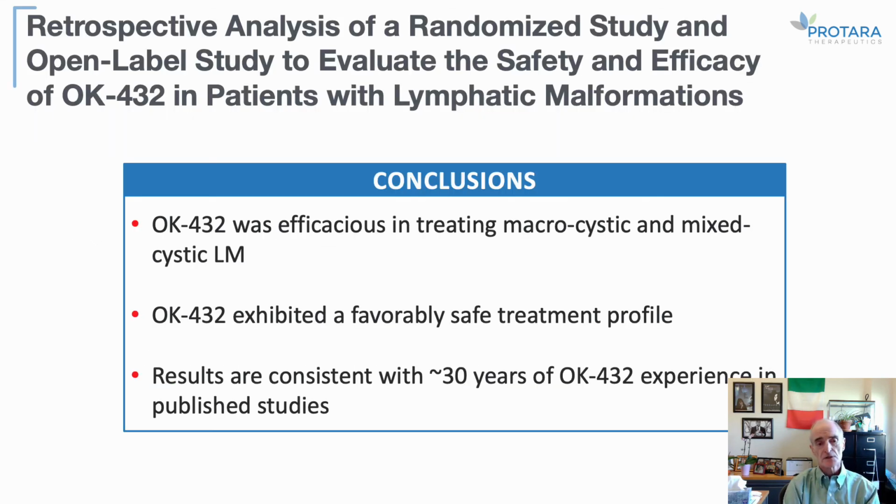Based on these results, we can conclude that OK-432 is an efficacious treatment for macrocystic and mixed lymphatic malformations. It exhibits a favorable safety profile, and in fact, these results are consistent with approximately 30 years of OK-432 experience reported in the literature.